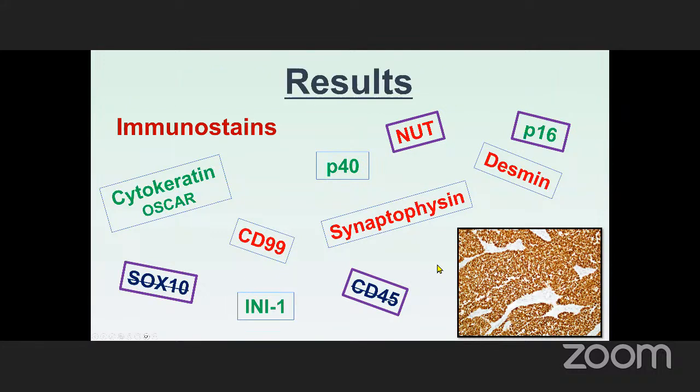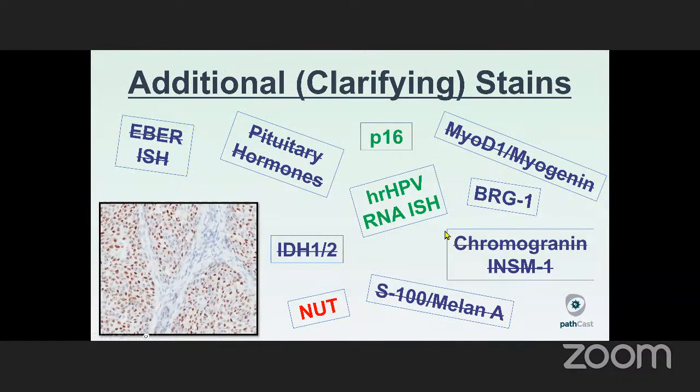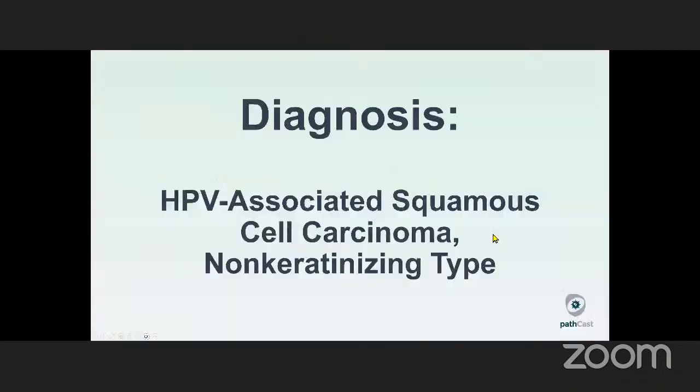as we move along. And so the results in this patient are the cytokeratin was diffusely positive, P40 was diffusely positive, P16 was diffusely positive, and INI1 was retained. NUT was negative, desmin negative, synaptophysin and CD99 negative. And so this is the P16. And then a follow-up stain to that, of course, is high-risk HPV RNA in situ hybridization, which was strongly and extensively positive. Okay, and so this is an HPV-associated squamous cell carcinoma, non-keratinizing type.